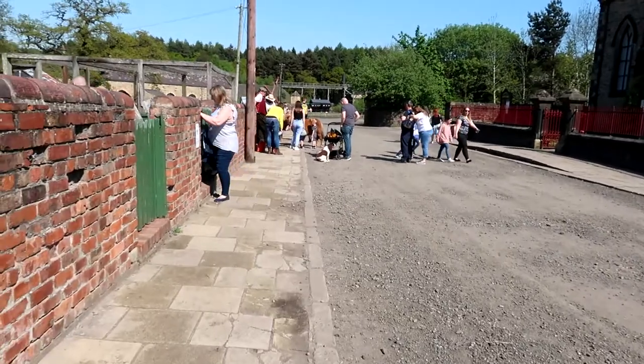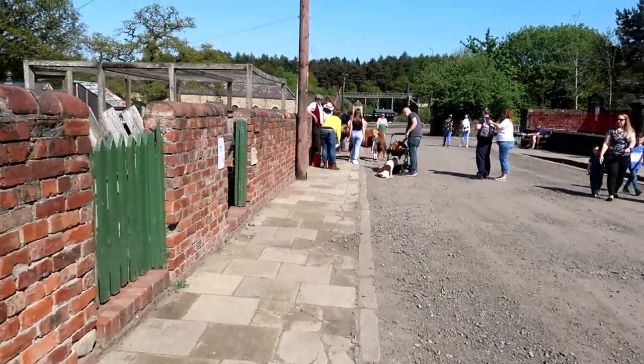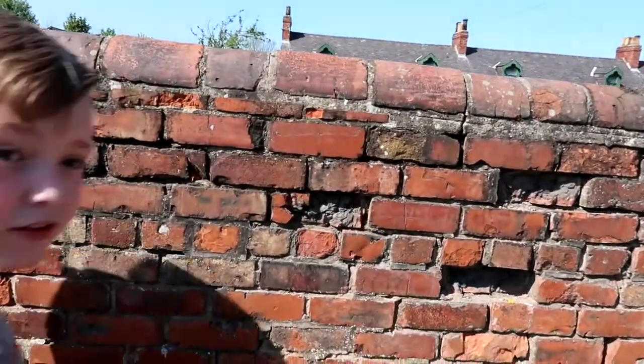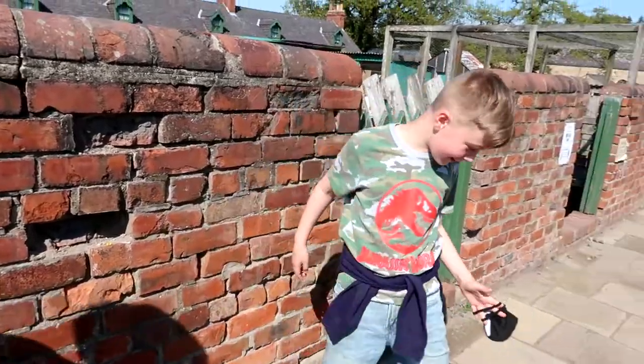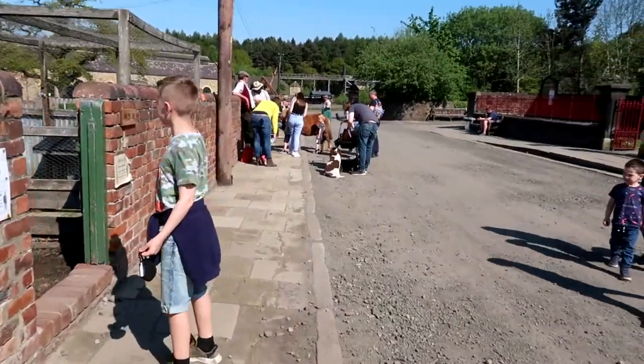I'm more interested in this pony down here. Oh, yeah, look. Little pit pony. Charlie. He just pecked me. No, it didn't peck you. You'd know about it if it had pecked you. But Charlie, look, there's a little pit pony down here.